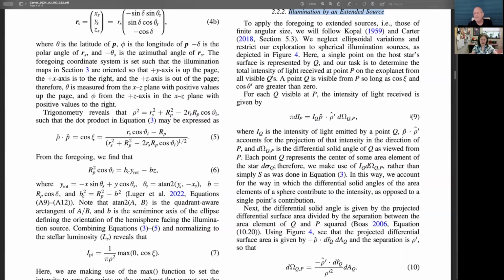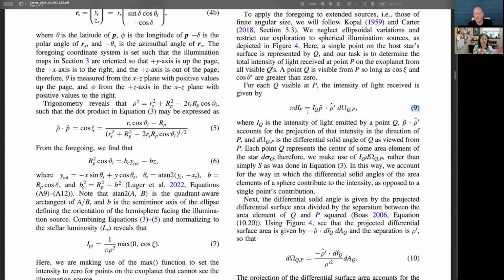So instead of dealing with our point source, we're now looking at equation 9. And we've written this as a differential instead, right? Our goal is to figure out the differential intensity at point P, dI_P, due to the light coming from point Q, I_Q. There are some angles involved, right? We see that dot product again with a prime because we're looking at a slightly different vector now, rho prime instead of rho. And we also see that our differential involves the differential solid angle of Q viewed from P. That's what those subscripts are meant to indicate. It's the differential solid angle of Q as viewed from point P on our planet.